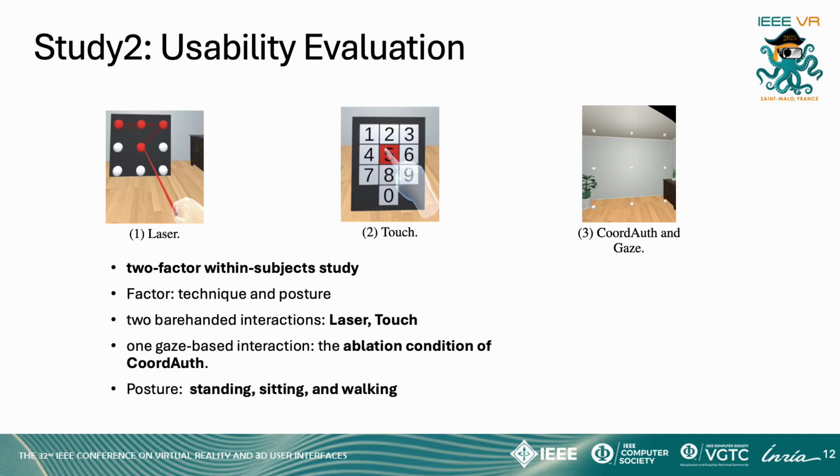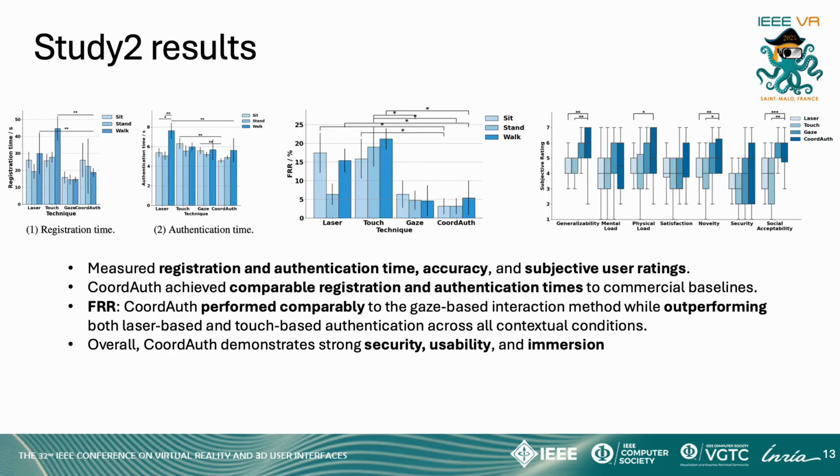For usability evaluation, we conducted a 2-factor within-subject study comparing CoordAuth against 3 common authentication techniques, 2 bare-handed interactions and 1 gaze-based interaction, which is the ablation condition of CoordAuth. We also examined 3 contextual conditions, standing, sitting, and walking, representing typical VR usage scenarios. We measured registration and authentication time, accuracy, and subjective user ratings.